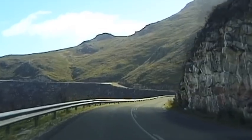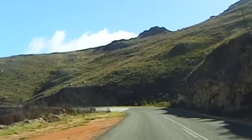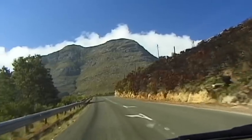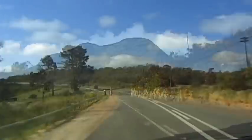The journey continues. The drive through the impressive mountain landscape leads us back down to the coast, to the romantic Garden Route.